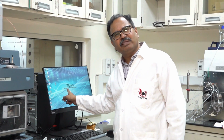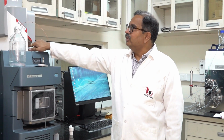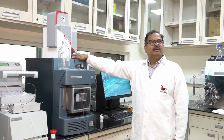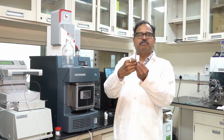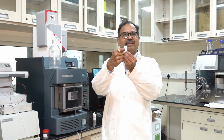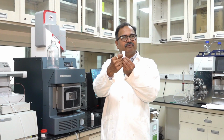What is meant by mass spec is like everybody has some kind of weight. Likewise, the molecule, which is a few angstroms in size, also has some weight. We try to measure that weight by using this particular machine, and we developed this one so that you will be able to weigh the molecule which is present on this plate at this particular position. That is very important for us.